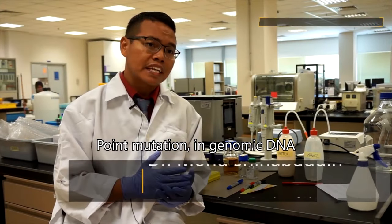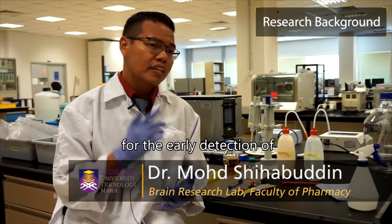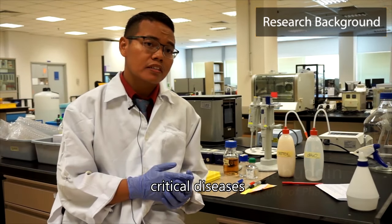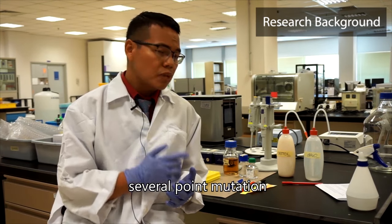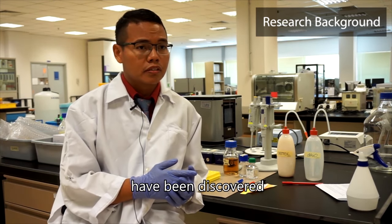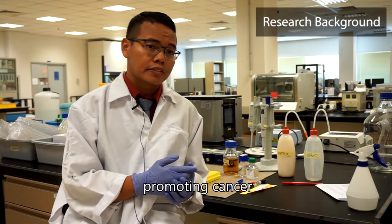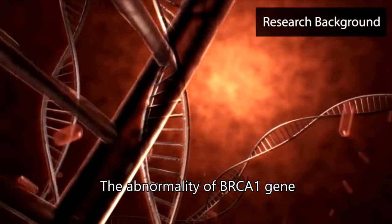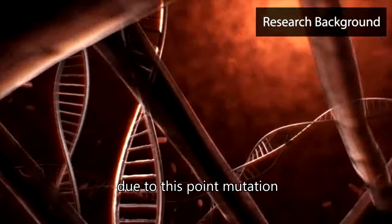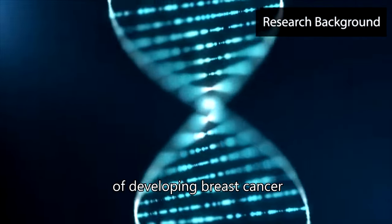Point mutation in genomic DNA can be used as a marker for the early detection of critical diseases. In tumor suppressor BRCA1 gene, several point mutations have been discovered to have a significant role in promoting cancer. The abnormality of BRCA1 gene due to this point mutation gives up to 80% risk of developing breast cancer.